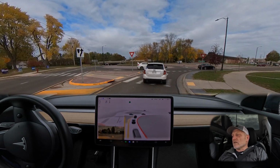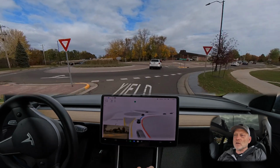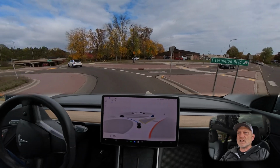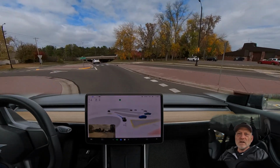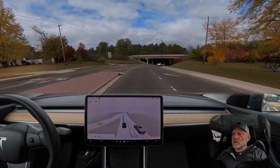So one thing I noticed with this update, and it may have occurred in previous updates, is it puts a left turn signal on for roundabout intersections. I'm not sure why that is if we're proceeding straight through. A little bit of hesitancy there. And then the car proceeds.